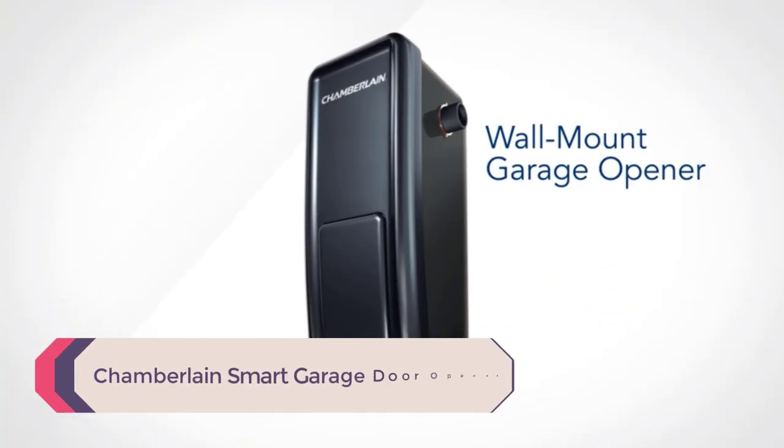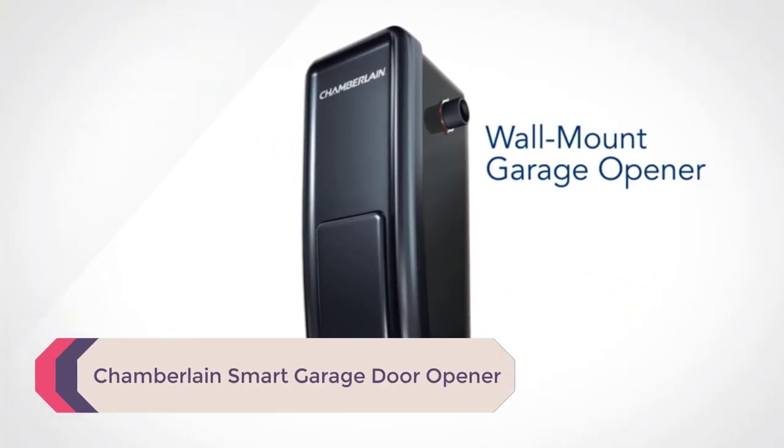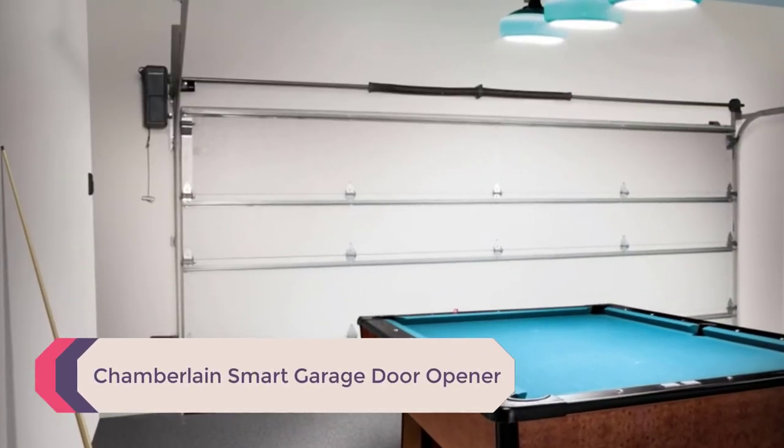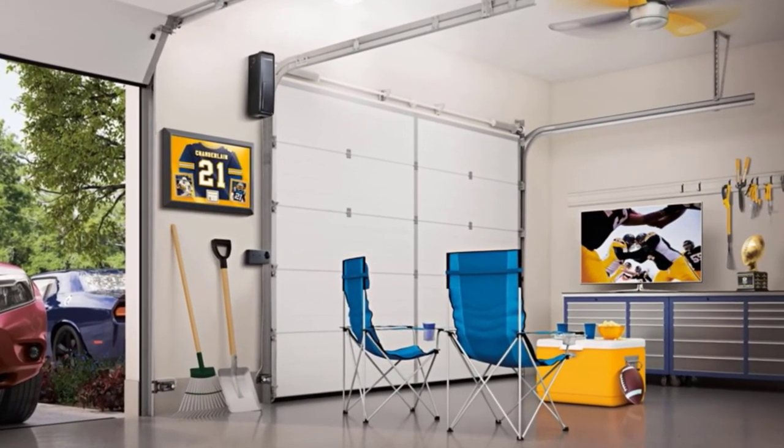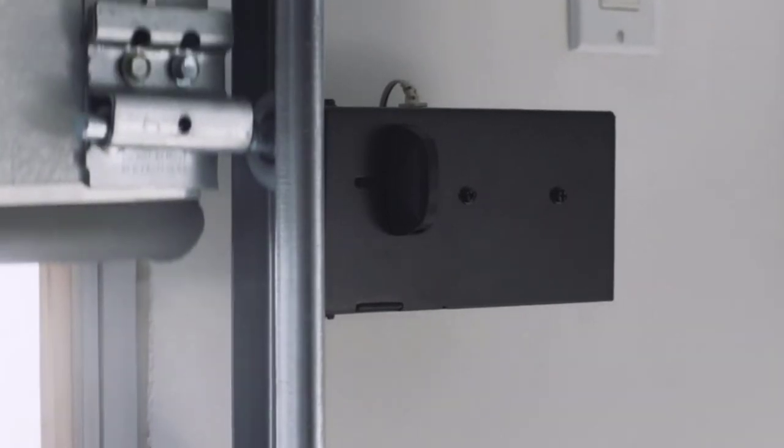Number 1. Chamberlain Smart Garage Door Opener. The wall mount garage opener mounts discreetly on the wall next to the garage door. This saves space and minimizes vibrations throughout the home.